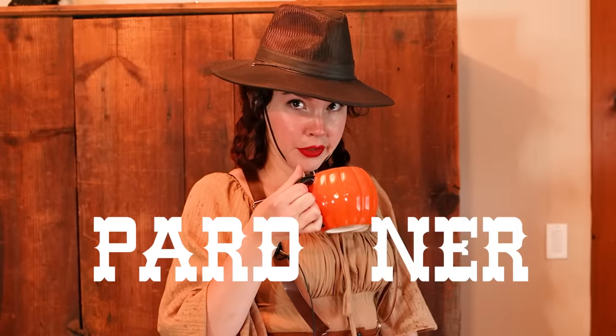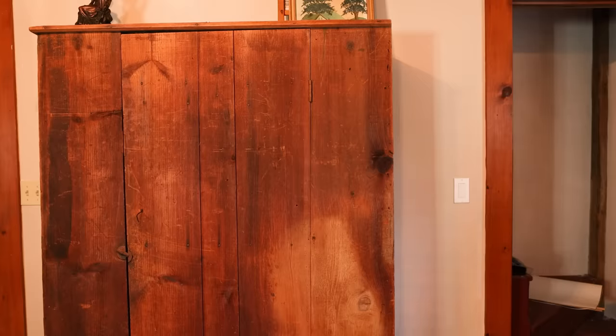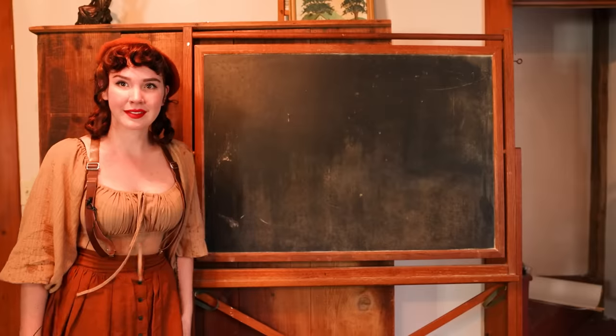Honestly, it's pouring rain out, so I grabbed the nearest hat so that my bangs wouldn't get messed up. Well, this is a look, partner. Alright.